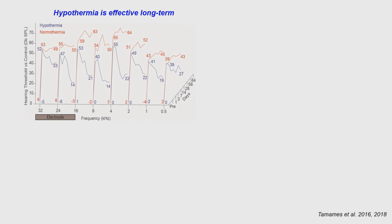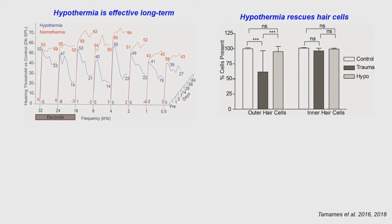Engineers, we make 3D diagrams, you love it. This is another set of experiments, which was done up to 3 months, so 84 days. All the different frequencies, so this is the cochlea sort of opened up, if you will. The red and the blue curves are again normothermic and hypothermic cochleae, and you can see that by 14 to 28 days there's significant recovery, and by 84 days, again pretty close to where we expect it to be. So we're kind of excited about that.